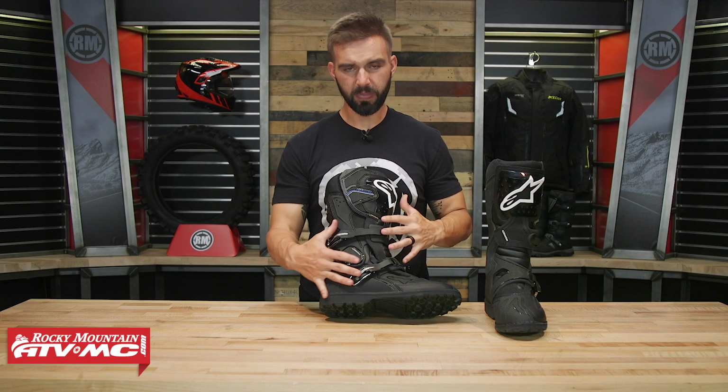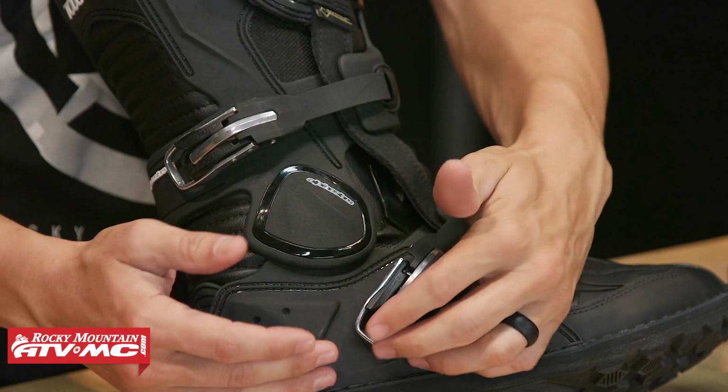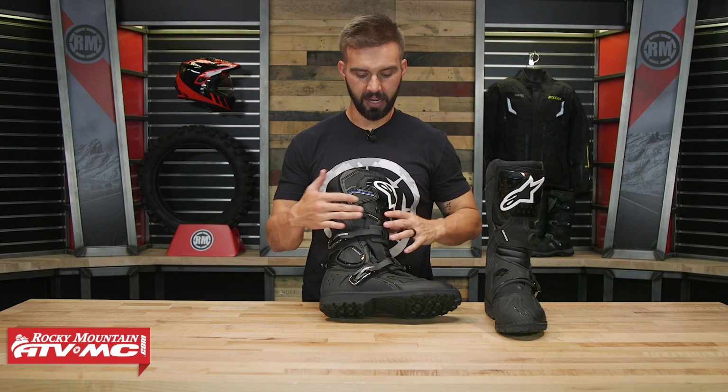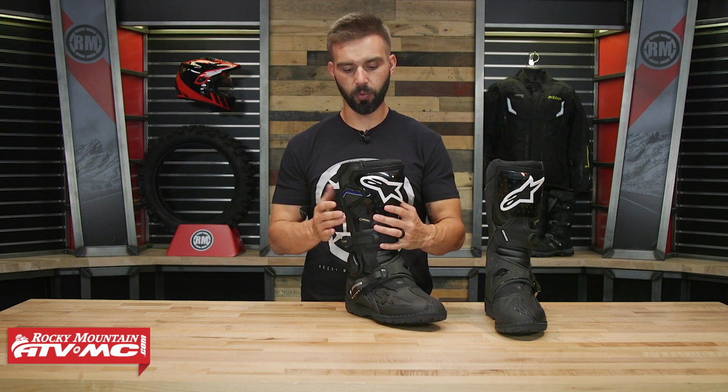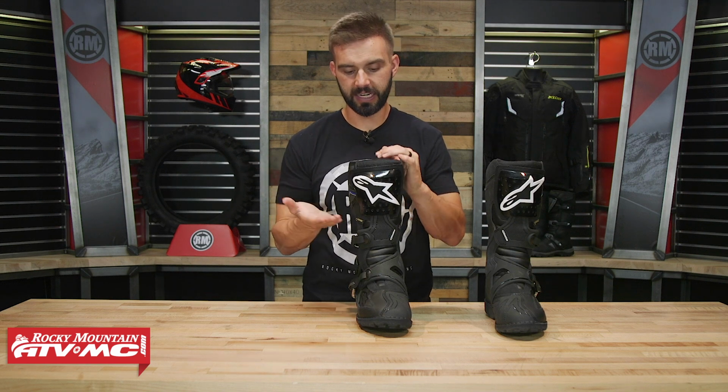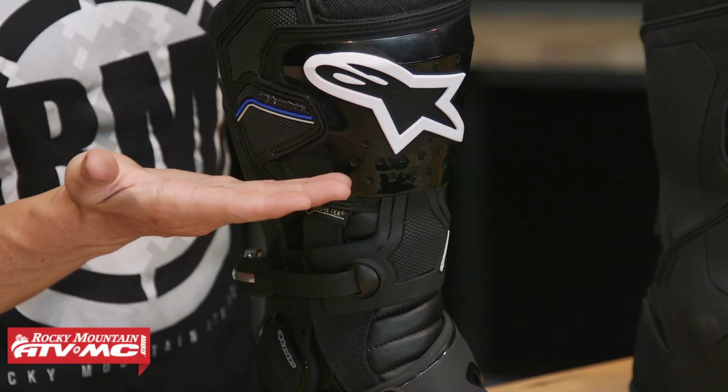Buckle design, same as the Corozal that we showed you. However, you notice that now you're getting aluminum with that buckle design versus just all plastic. Gore-Tex waterproof liner. However, with that Gore-Tex liner, it does not come up as high as the Adventure 2 Gore-Tex from Sidi. It's going to come up again about halfway up the shin plate.